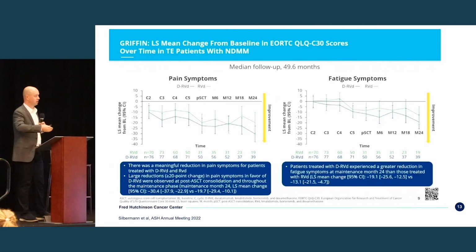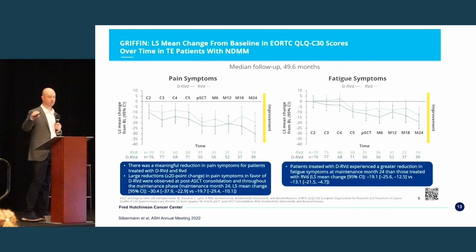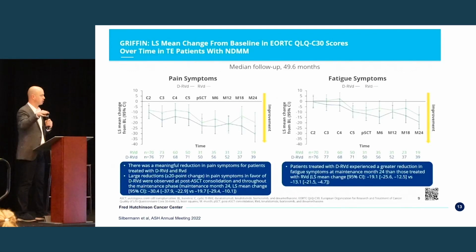It actually seems like in the daratumumab arm, patients had less fatigue over time. So that's a counter argument to saying, adding more treatment makes things worse in terms of fatigue. It's actually not what the data show.